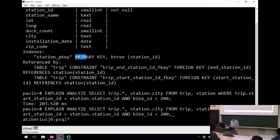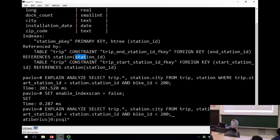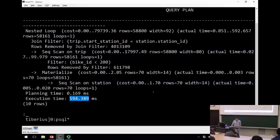Now, in Postgres, you can actually disable what kind of scan you want to do. So we can say set enable_indexscan equal false. And now go back to the same query. Now this is the worst of the worst, because this is the sequential scan. We're doing sequential scan on trip, and then we're doing sequential scan on station. And lo and behold, our execution time is over half a second.